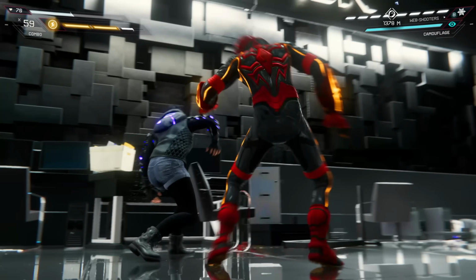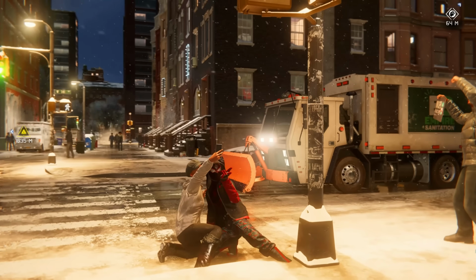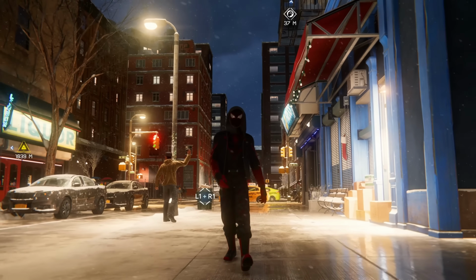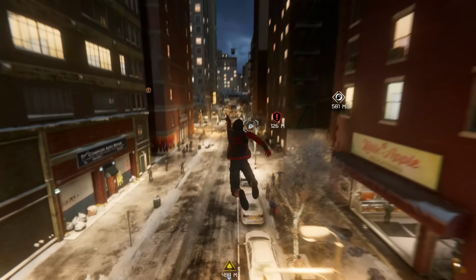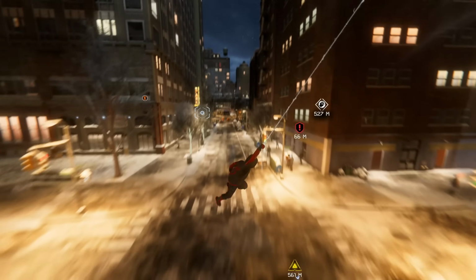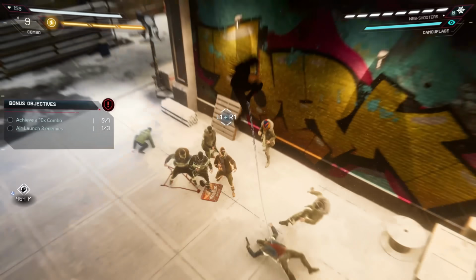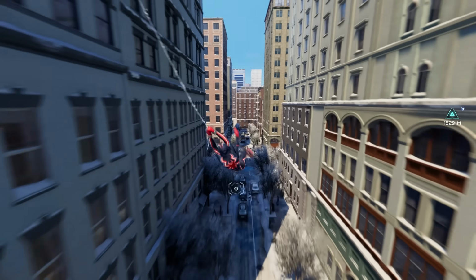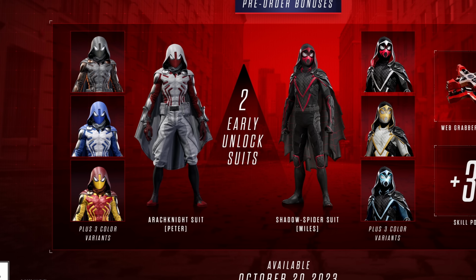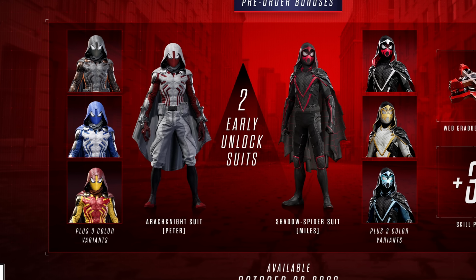So I want to park on one particular segment of this response from Bryan Intihar, and that is that there are going to be color variants for a majority of the suits in this game. This is something we didn't know. What we did know, from the Summer Game Fest article that came out alongside the presentation with the release date announcement, was that the Arachnite suit and the Shadow Spider suit would each come out with 3 different color variants.